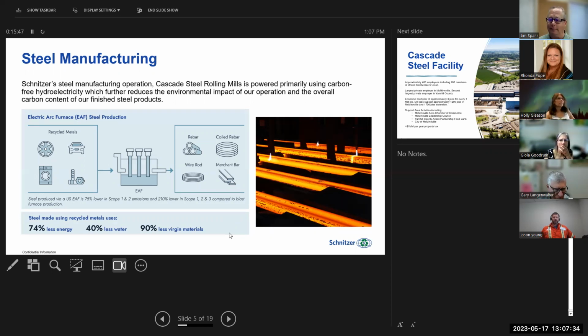And here in McMinnville and in the state of Oregon, we have an additional advantage in that most of all of our electricity comes from renewable resources. It's hydroelectric power. So we take full advantage of that, and that makes us one of the most environmentally friendly steel mills in the country.